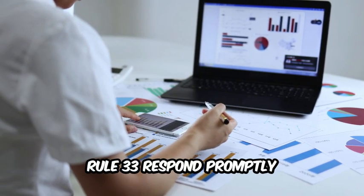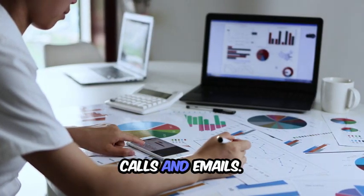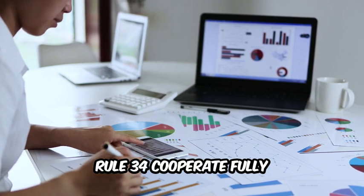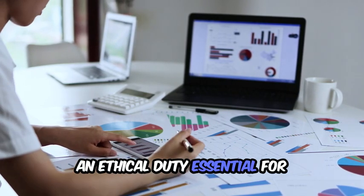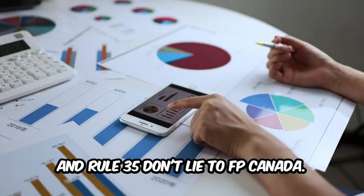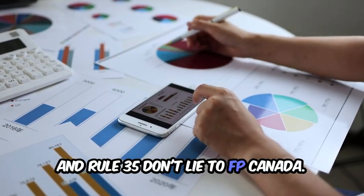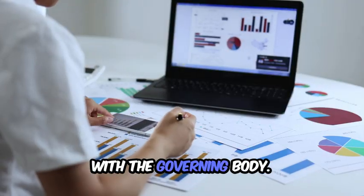Rule 33. Respond promptly to FP Canada communications. Gotta answer their calls and emails. Rule 34. Cooperate fully with investigations. An ethical duty. Essential for public confidence in the process, unless there's a legal reason you can't. And Rule 35. Don't lie to FP Canada. Pretty straightforward. Honesty is required in all dealings with the governing body.